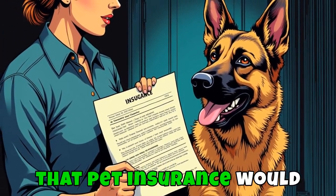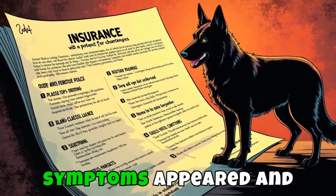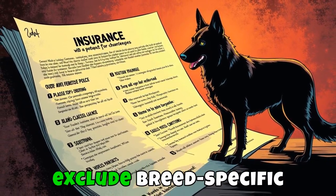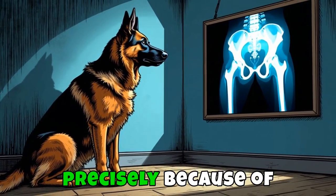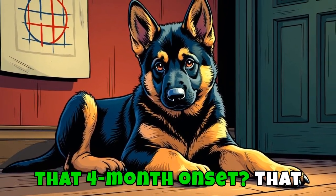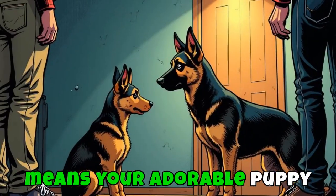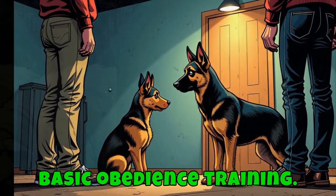You might argue that pet insurance would cover this. Sure, if you got it before any symptoms appeared and if your policy doesn't exclude breed-specific conditions, which many do for German Shepherds precisely because of hip dysplasia. Remember when we talked about that 4-month onset? That means your adorable puppy could start showing symptoms before you've even finished basic obedience training.